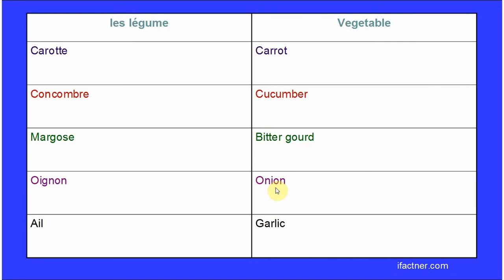Onion, onion, onion. Garlic, garlic, garlic. Carrot, cucumber, bitter gourd, onion, garlic.